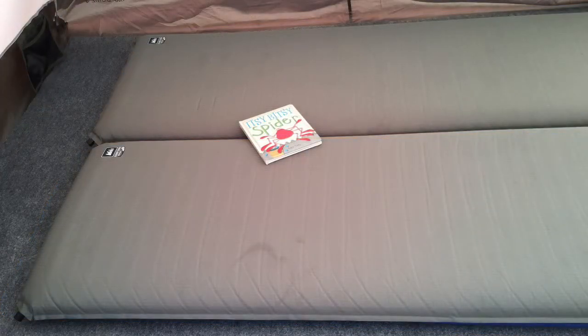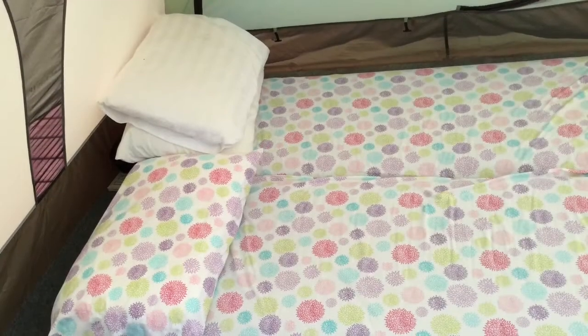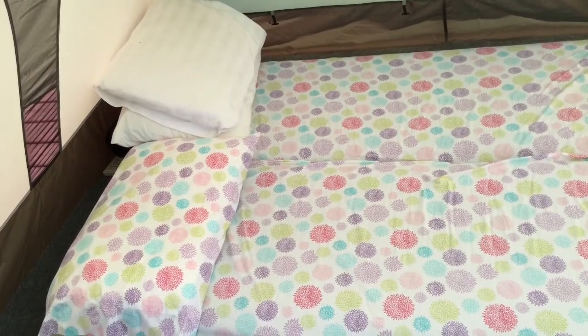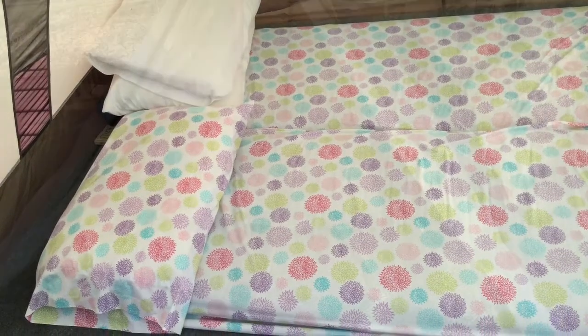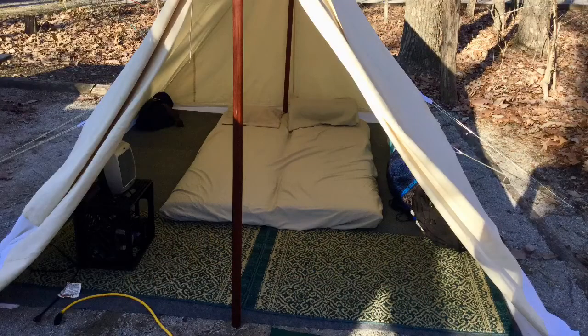And then she places two REI camp bed self-inflating insulated air mattresses on top of the yoga mats. She then uses a standard size fitted sheet to hold all of the mattresses together. Here is another view of our bed on a different trip.